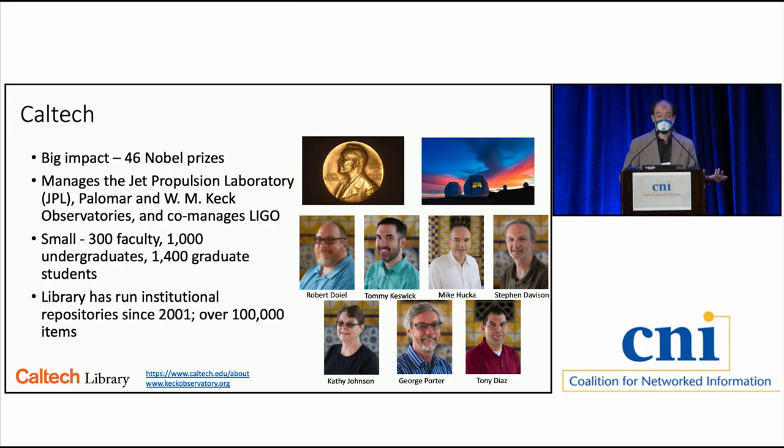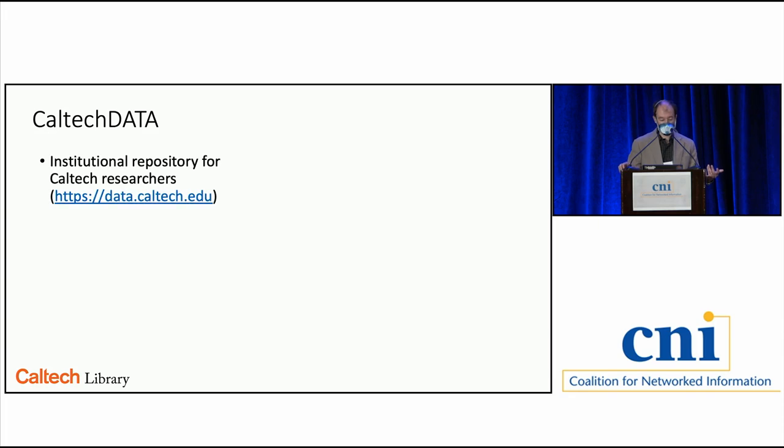I'm going to start with what I spend most of my time with, which is Caltech Data. Caltech Data is our institutional repository for Caltech researchers to upload data sets and software. The reason we wanted our own data repository was we really wanted to make it easy for researchers to deposit their content. We know there's a ton of really valuable research data sitting on researchers' laptops, on lab servers, and if we don't get that content into a format that we can actually preserve and use, it's just going to get lost. And we wanted to make sure that this was as easy as possible for researchers to reduce their burden.